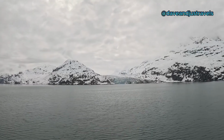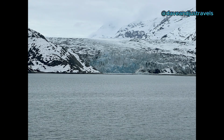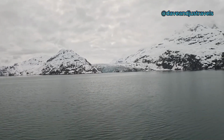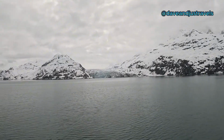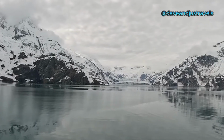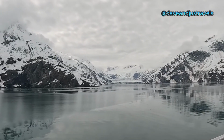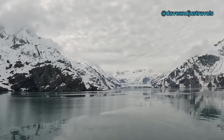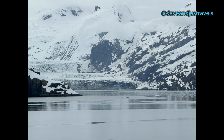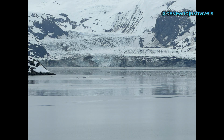We cruised past this twice because we headed into another little inlet to see the Johns Hopkins Glacier in a second. There are the photos. You can see the colours in the front of it. From here we headed down to the Johns Hopkins Glacier. We weren't allowed to get right up close here because the harbour seals were mating and having their babies, I believe. So we were told by National Parks that we weren't allowed to sail in. So this was the closest we could get. Joz did manage to get some shots that show it in a bit more detail here. Some really beautiful shots here.